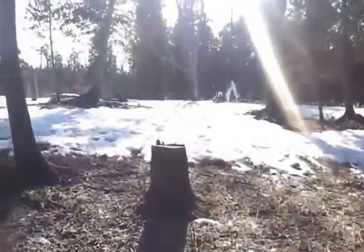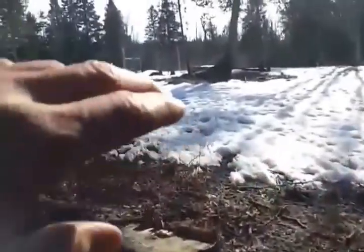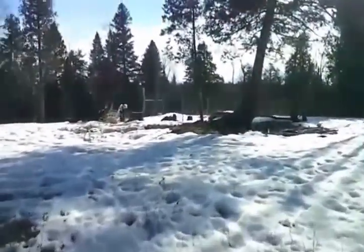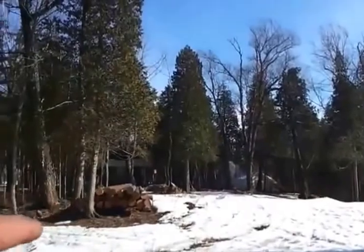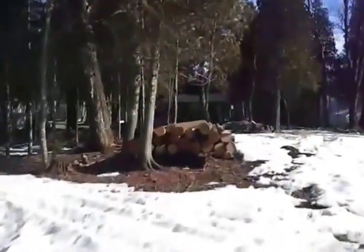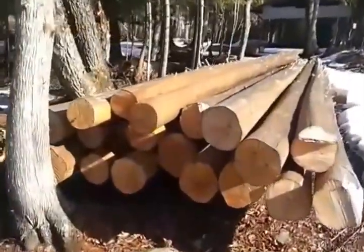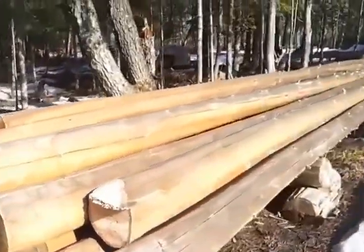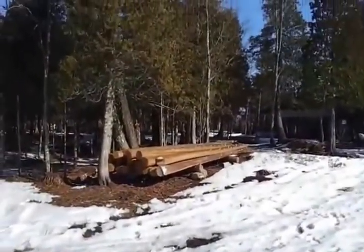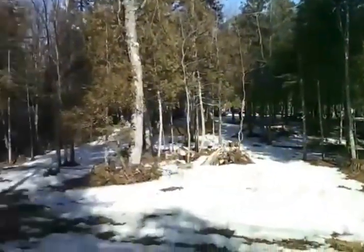So here's the new building site. This is still kind of the drive part of it right here, and the driveway is going to go kind of over that way and loop back around the sawmill shed, and it'll be like a teardrop thingy. Oh, and here's a bunch of logs. These are the cedar logs I was logging last winter with the snowmobile for our cedar log sauna, which is going to go somewhere in that teardrop area.